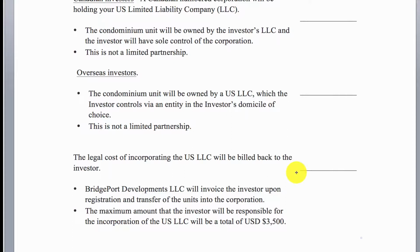The cost of incorporating the US LLC and the Canadian corporation will be billed back to the investor. What we mean by this is that there is a fee to incorporate in Canada, there's a fee to register a company in the United States. All those costs will be transferred back to you at closing. In order to ensure that you are not put at risk there, we've maximized the amount. We said, listen, we'll take care of any expense above $3,500. So $3,500 is what you should expect for your two corporations, the Canadian Corp and the US LLC.